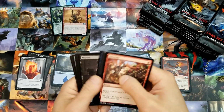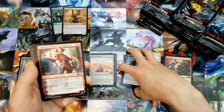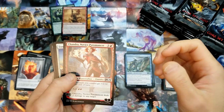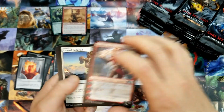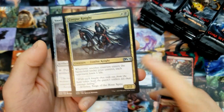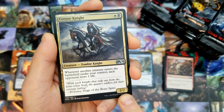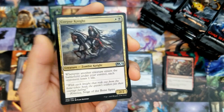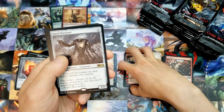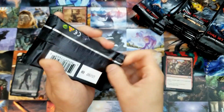which is exciting, but it sounds like there might be some opinions that the value might not be there. Okay, so I keep jumping around, but Corpse Knight, apparently there's some misprints. Some are printed as 2/3s. Be interested to see. Ooh, Steel Overseer, nice. It's a nice rare rip.